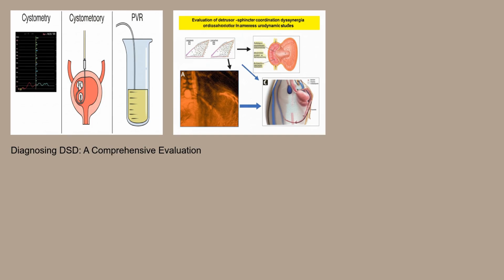Diagnosing DSD typically involves a comprehensive evaluation. This often starts with a detailed medical history and physical examination, followed by a series of diagnostic tests. Urodynamic studies are crucial, specifically cystometry and electromyography (EMG). Cystometry measures the pressure within the bladder during filling and emptying, while EMG assesses the electrical activity of the sphincter muscles. These tests help to determine if the detrusor and sphincter are coordinating properly.